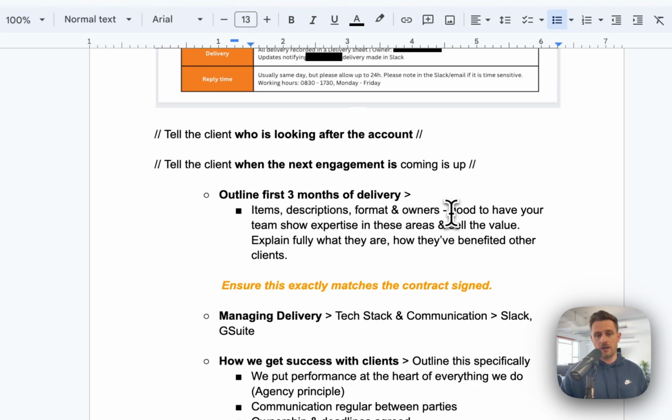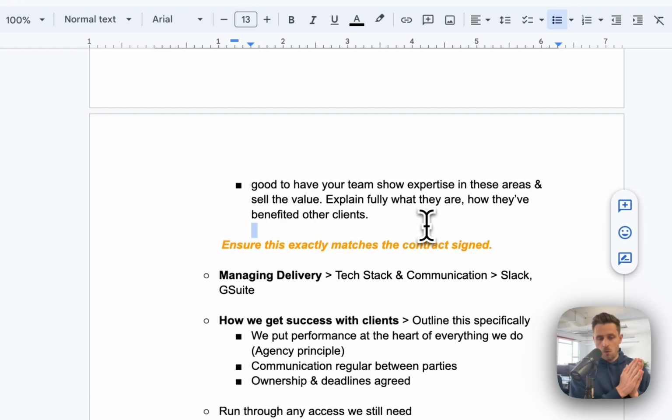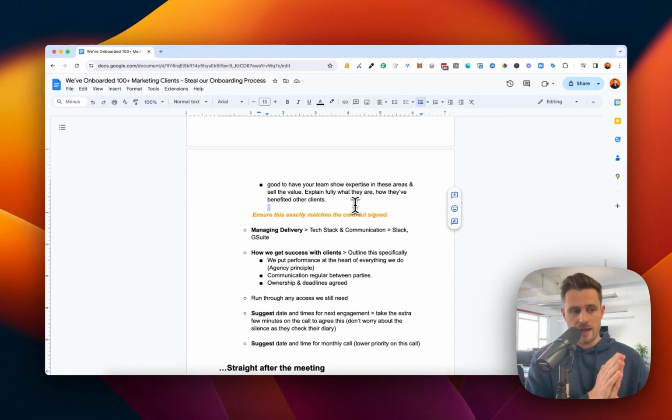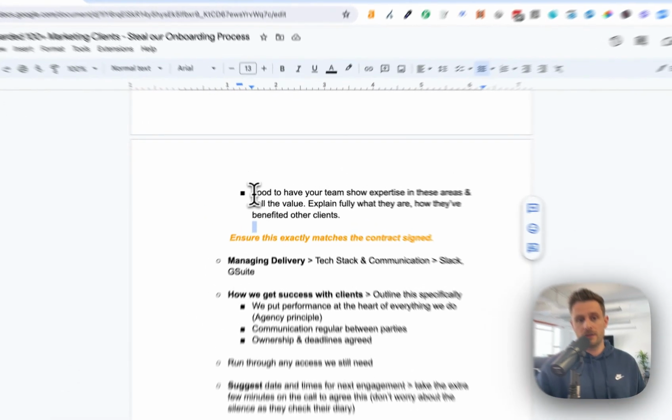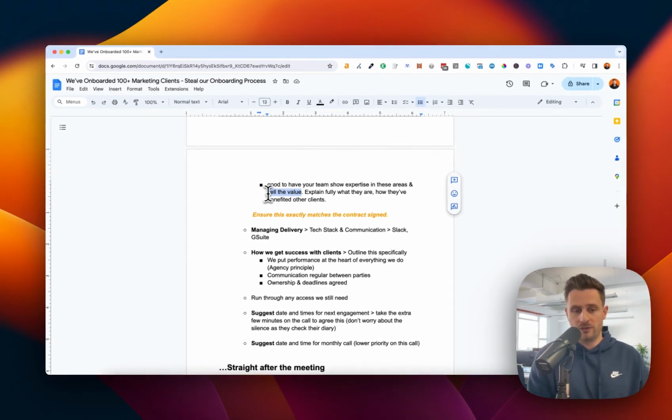Now, one key thing I cannot stress enough with this, and I'm actually going to separate this out, is that when you run through the delivery, have your team take the lead on this. So it's really good to have your team show expertise in particular and also sell the value of what they're doing. Typically, month one will look like auditing. Clients don't want auditing. They want some wins, successes, some results in that first month. But if your team cut the corners on the auditing, it will not set the account up for success.